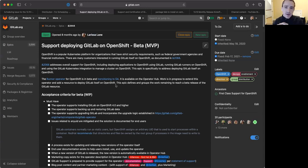Again, this is a continuing theme. We want to be able to support customers and folks who want to deploy GitLab on OpenShift, GitLab the server. It's worth mentioning we already support the runner as of 13.7. And so this is particularly on the server side. The reason this is important is because there are folks whose enterprise standard is OpenShift. And today, you have to make a lot of compromises that most folks aren't willing to make to run GitLab there. And so we want to be able to better support these folks and deploy GitLab there so that they can run it the way they want it to be run.